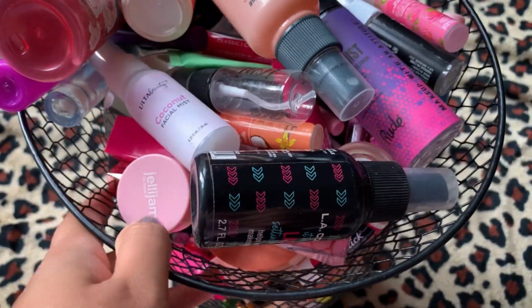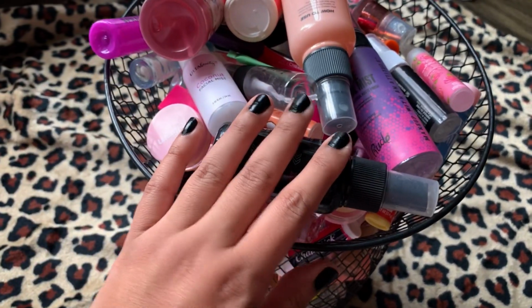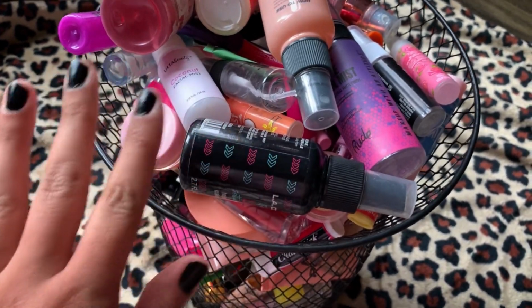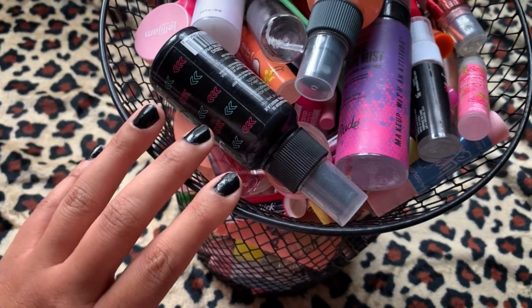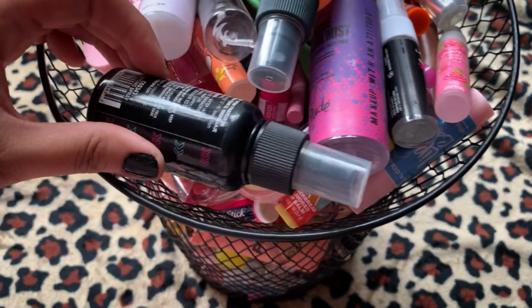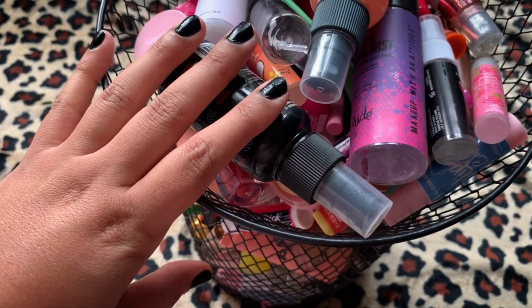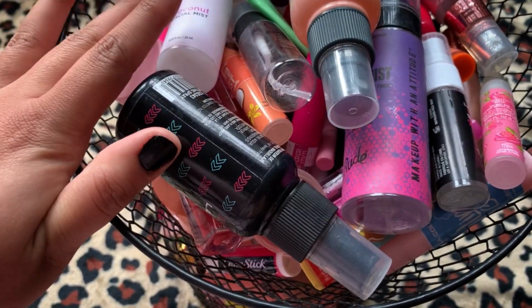All right, guys, so this is all the makeup that I used up in the year of 2022. It's definitely a lot. I was scared it was going to be overflowing. This is actually really good. And this container, our little trash can, was from the 99-cent store. So amazing. So yeah, I can finally get rid of all this. But I'm so glad that we did this. I'm definitely going to try to do this same thing for this year as well.